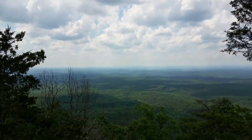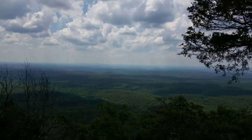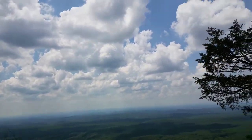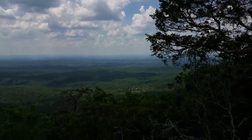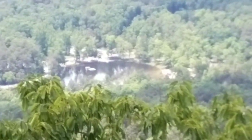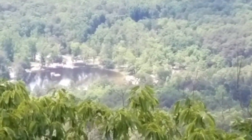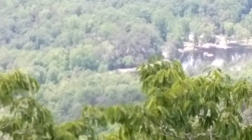Anyway, we're gonna hike, let's see, down there. I think there's Lake Cheaha down there. Yeah, you can see it. Right there, it's Lake Cheaha. All the way down now. And then, yeah, it would feel good to take a dip in that thing. And then the campsite, primitive campground, is right there in the center of the screen.